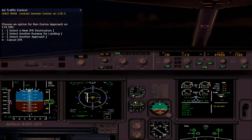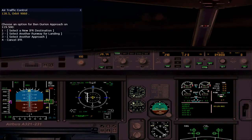Orbit 9068, contact the mom center on 128.5. 128.5, orbit 9068.